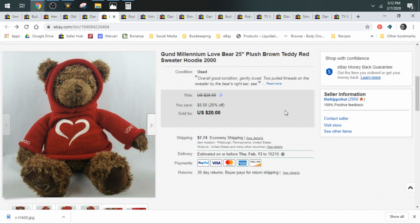This one sold for $17 on a best offer, plus they paid shipping, as the bear did weigh a pound on its own. So he shipped in a large priority mailing box that they paid for, and $17 for the bear.